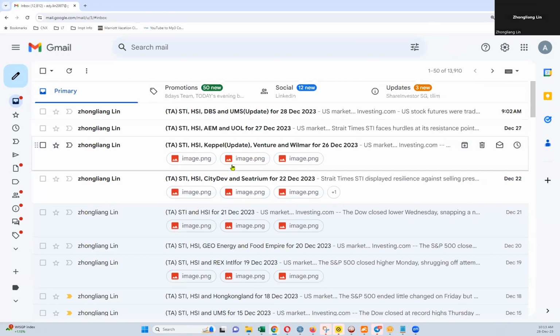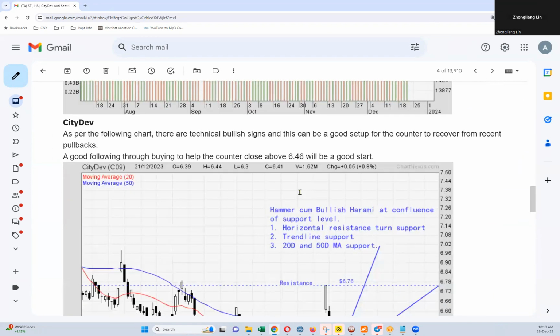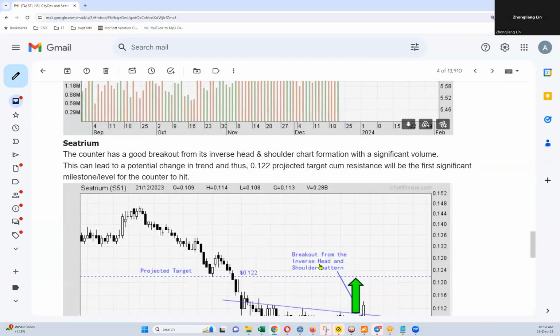And then City Development update again. So just now I mentioned that it can break out to hit 662, and you can see here it actually broke out to go to a 676 high before it pulled back to give us another opportunity. So this is a follow-up posting. So if you have traded in both actions, congrats to you. You will be in the money right now.